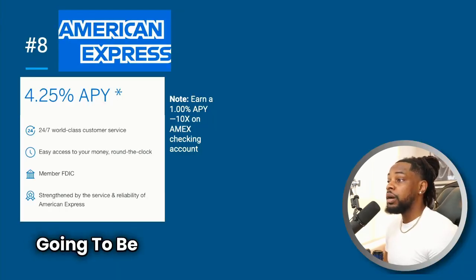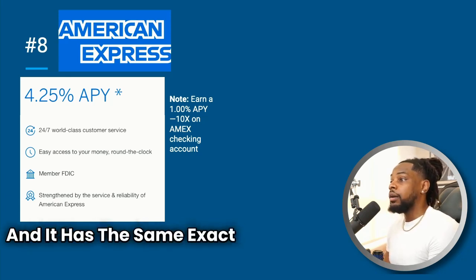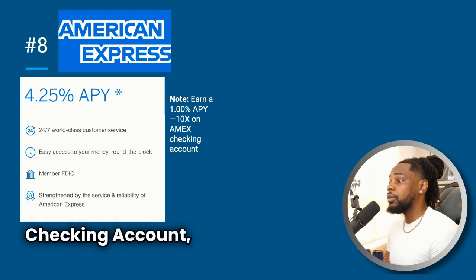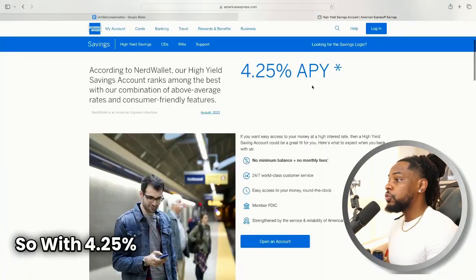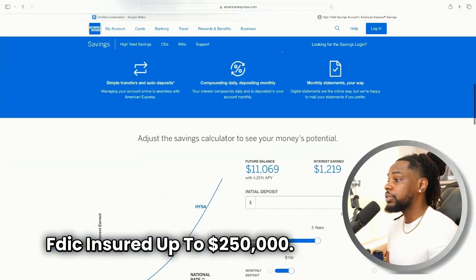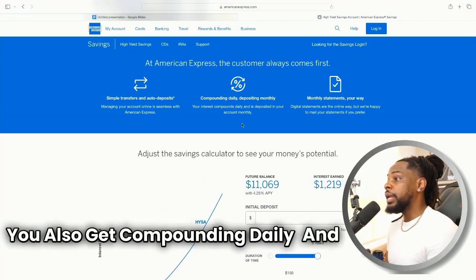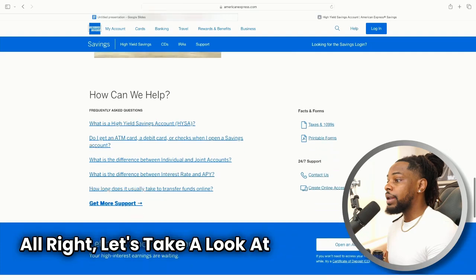Number 8 on our list is going to be American Express. This is actually a high yield savings account that I'm currently using right now, and it has the same exact 4.25% APY, same as Discover. And of course, this one has no fees. You're FDIC insured. And if you do have an American Express checking account, then you can earn 1% APY. We're just going to go to the website and get more information on this. So with 4.25% APY, we also get no minimum balance, no monthly fees, FDIC insured up to $250,000. They also have a calculator here with the national rate and then showing you what your future interest can potentially be when you're using this account. You also get compounding daily and depositing monthly, which should be a prerequisite already that we have in mind at this point.